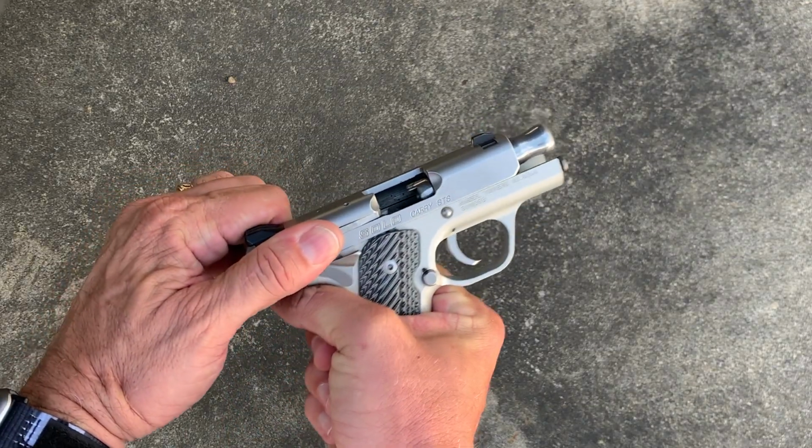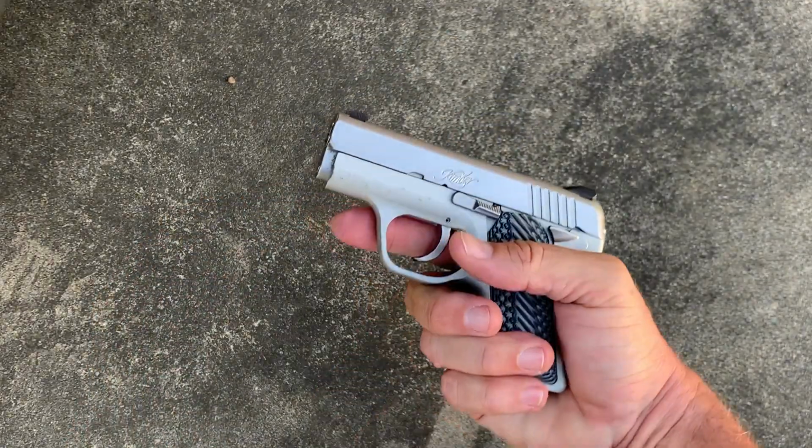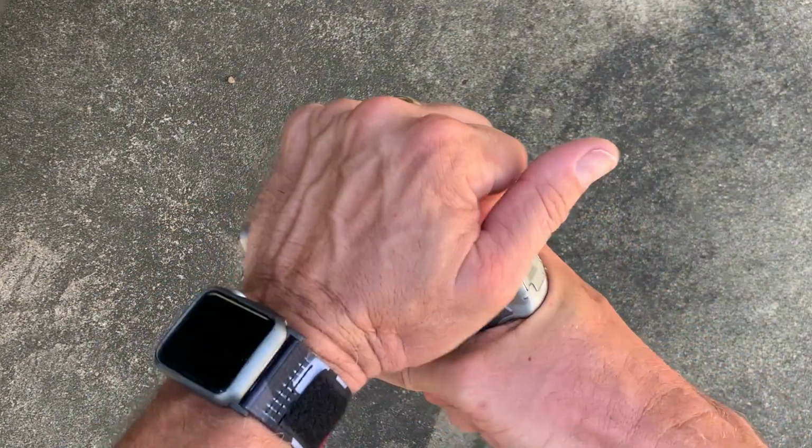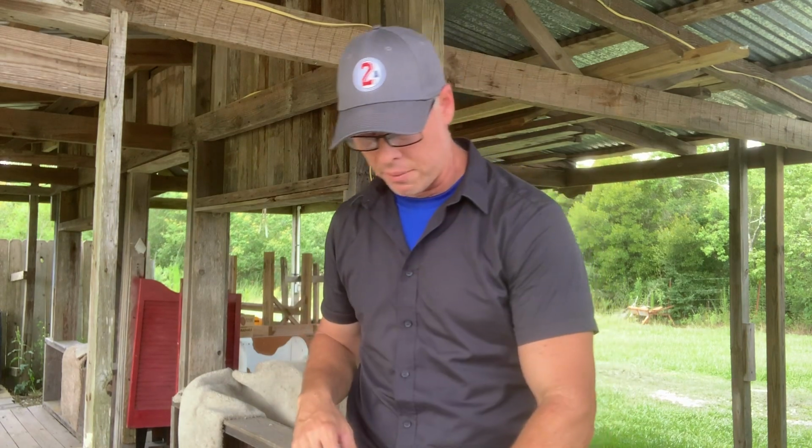The Kimber Solo had that same kind of hold-your-breath-and-a-prayer thing that you said before each shot, to hope that everything that was supposed to happen actually happened. That's kind of what it was. And I know that sounds like I'm exaggerating, but those of you that purchased and owned or still own a Kimber Solo know exactly what I'm talking about. Very finicky on ammo and all that good stuff.